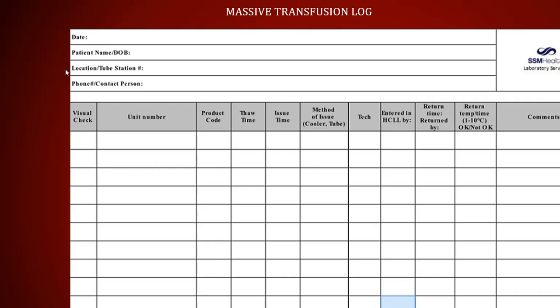So obviously there's a visual check. Make sure your unit is good. There's a unit number. You can write it down. You can put a sticker. There's a product code, so we know what it was, whether it was RBCs or FFP or cryo or platelets. Thaw time, obviously FFP. Issue time, that's the time that we are going to send it through the tube system or in the cooler.